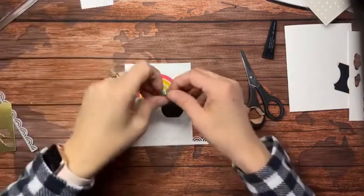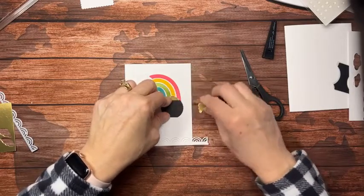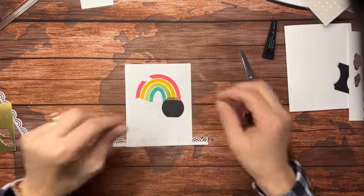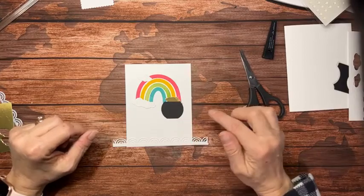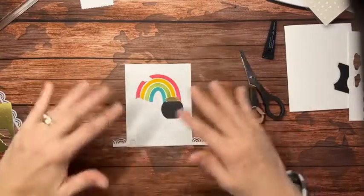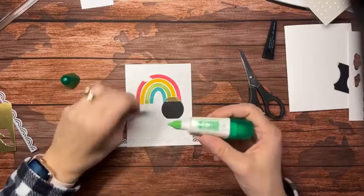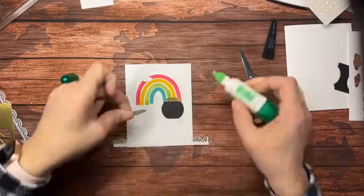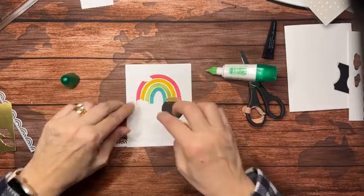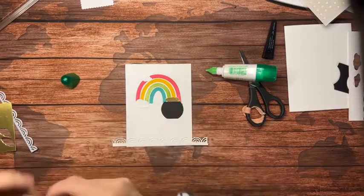All right, we're going to figure out where we're going to put the gold. So you can just sort of arrange this a little bit however you want. So you've got the gold peeking out there. Let's see, we're going to put some gems on there a little bit afterwards, but this is pretty good right now. So I want to add some dimension in here. So this back cloud, I'm going to just put on with some regular liquid glue. And then this front cloud piece, I'm going to use a dimensional for.